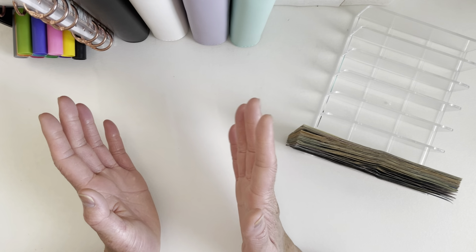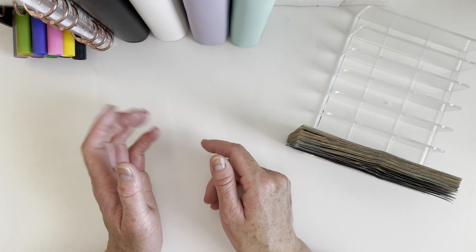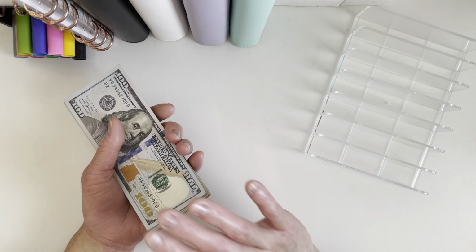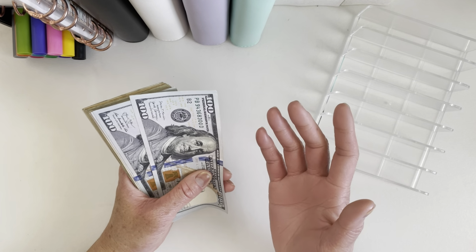So for this month we did make over $1,800 for our Airbnb. I take out 30% for taxes and I set aside a little bit for savings. So we have a bit under $1,100 that we will be cash stuffing from our Airbnb income. So we will count it together.